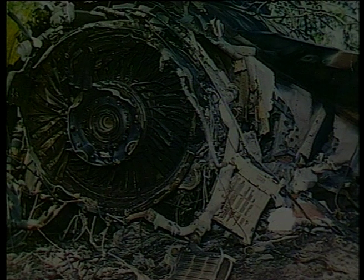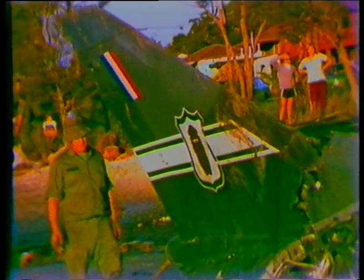The jet crashed in bushland just north of the base. In 1982, this Mirage crashed in tidal flats near Port Stephens. Once again, an undercarriage problem forced the pilot to ditch the jet. It had to be unceremoniously dragged out of the mud.